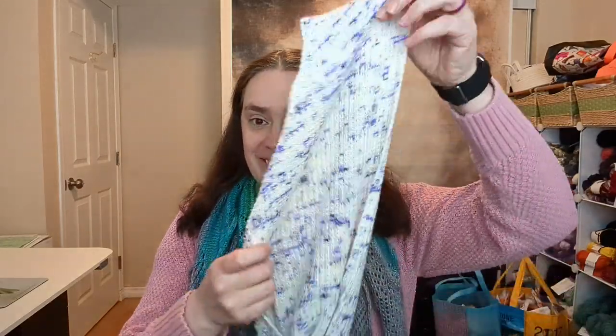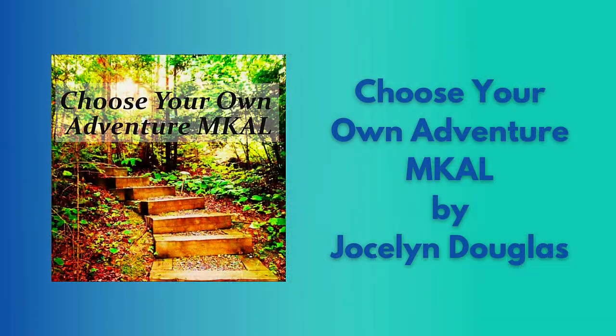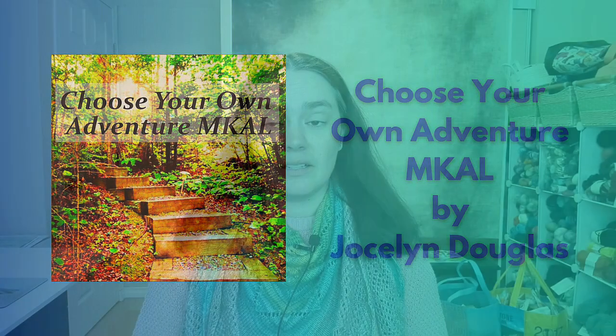My other finished object, you may have guessed, is my Choose Your Own Adventure shawl. This is the Choose Your Own Adventure Mystery Knit Along, from the Northern Knits podcast. It's under Jocelyn's name, but it is designed by Jocelyn and Diana. Basically, you answered questions with each clue to figure out whether you were more like Jocelyn or more like Diana, and then you knit a clue based on that information.